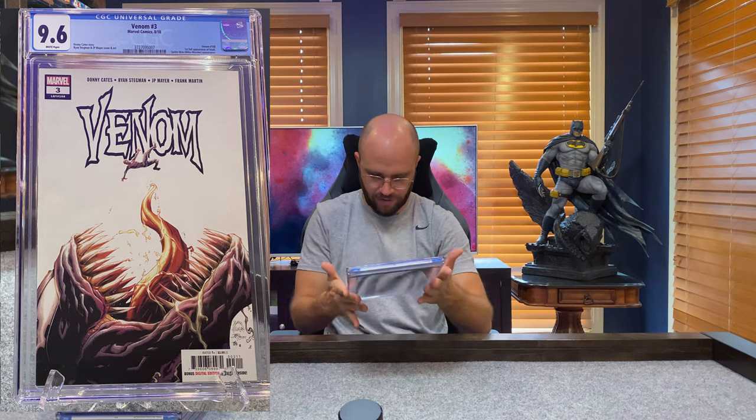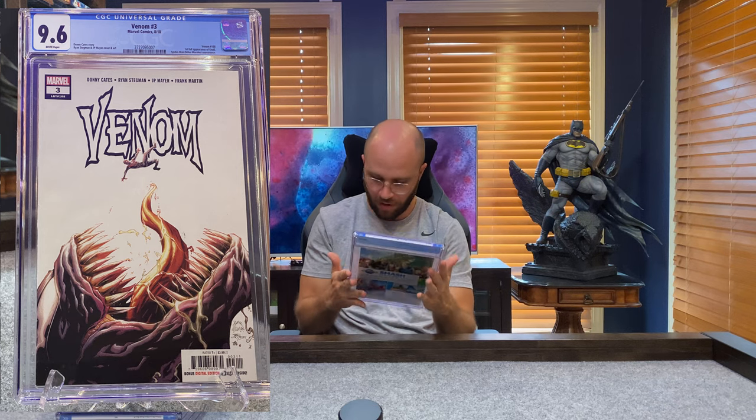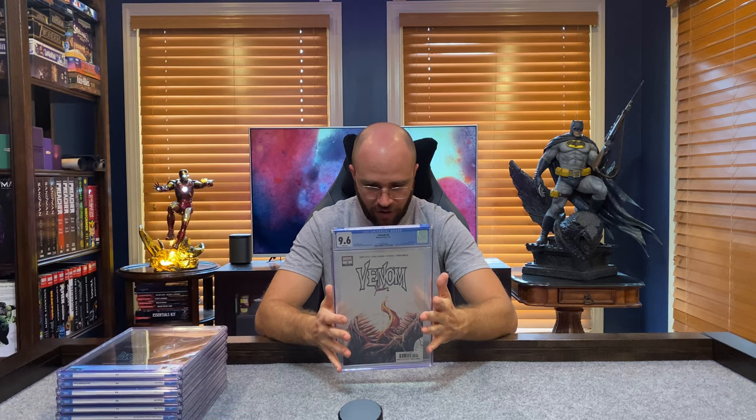Venom number 3. Venom number 168. First full appearance of Null. Spider-Man Miles Morales appearance. First full appearance of Null. This is it, guys. I love this cover. Beautiful. Crisp corners. Man, nice book. This is one you hold on to. Love it. 9.6. Very nice.